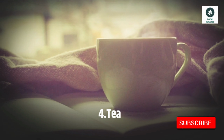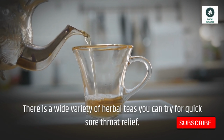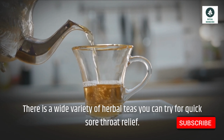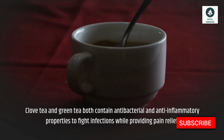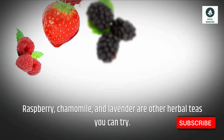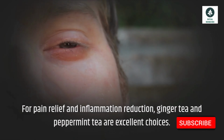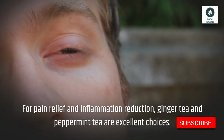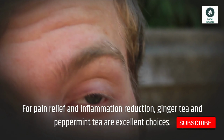4. Tea. There is a wide variety of herbal teas you can try for quick sore throat relief. Clove tea and green tea both contain antibacterial and anti-inflammatory properties to fight infections while providing pain relief. Raspberry, chamomile, and lavender are other herbal teas you can try. For pain relief and inflammation reduction, ginger tea and peppermint tea are excellent choices.